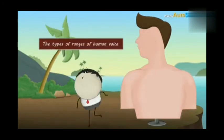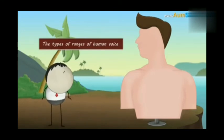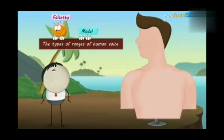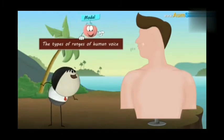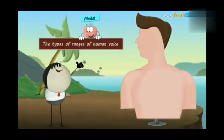Generally, the human voice can be divided into 3 ranges or registers. They are falsetto, modal, and fry. Most people speak and sing in the modal range.